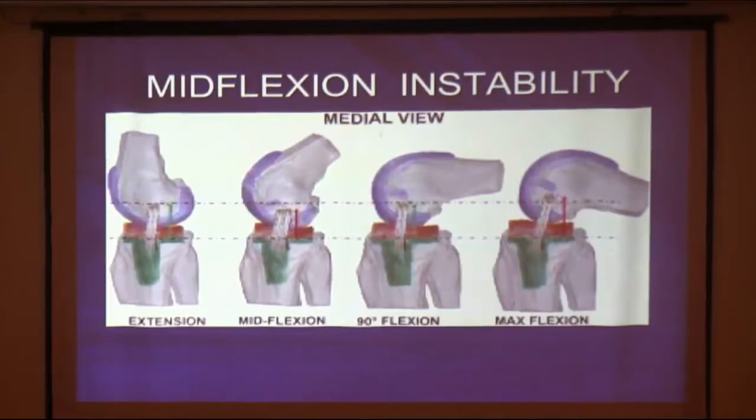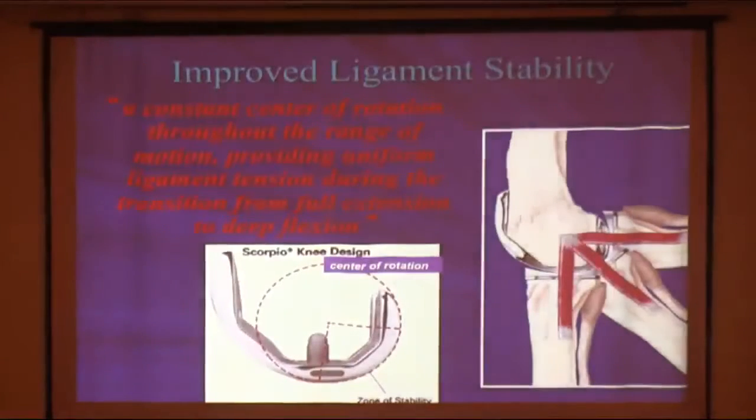So at 90-degree flexion, the knee is stable. At extension, the knee is stable, but it may have instability at about 45 degrees. And that could transfer into a slight difficulty in getting up from a chair or climbing stairs. So there are some implants who claim that they have stability in mid-flexion as well. Now, such implants, normally most PCL retaining knees are having mid-flexion stability.